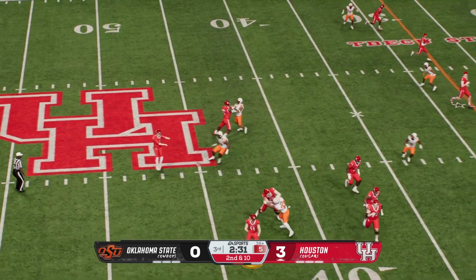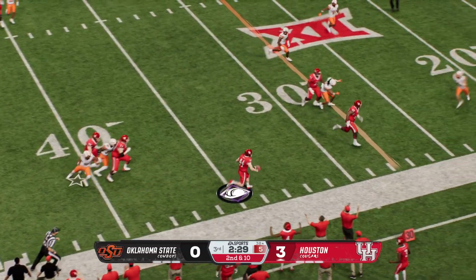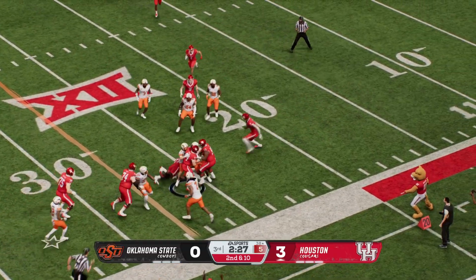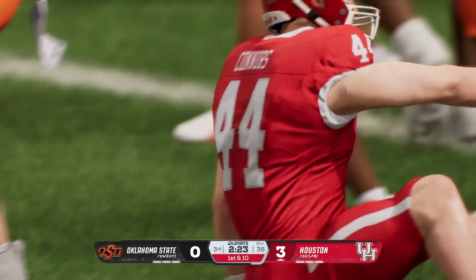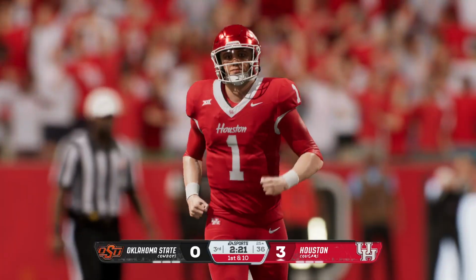Looking for a man. It's Wegman. They've got the screen set up. All the way down to the 25-yard line. They move the sticks. It's first down.